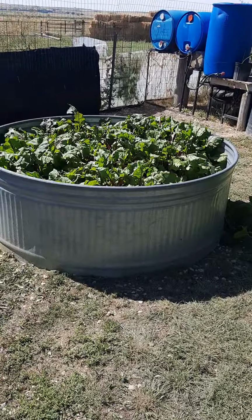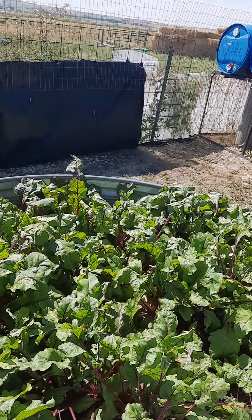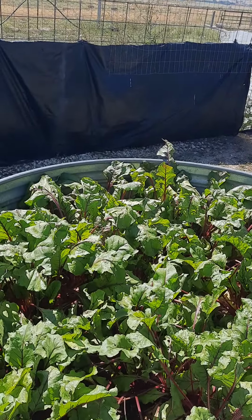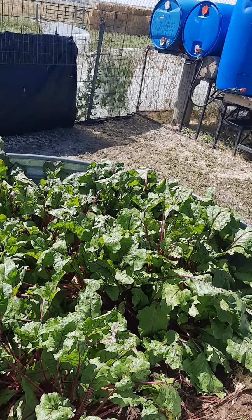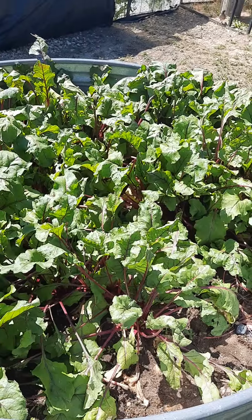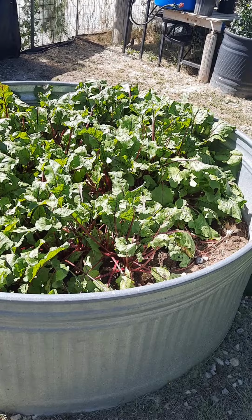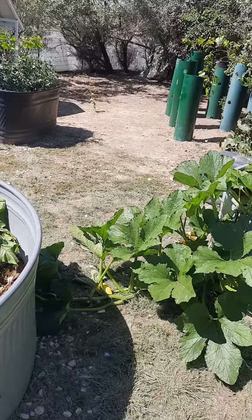In this round tub, I have beets. They're in native soil with some compost and some aged cow manure mixed all together. And I've been harvesting a little bit every week. I share the greens with my neighbor, and I'm freezing and pickling the beets depending on their size.